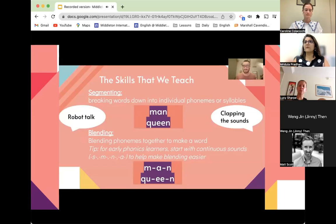So blending here, it says blending phonemes together to make a word, and that's essentially the skill of how we put sounds together to read. And what do we do when we encounter a word we don't know? Well, as I'm sure we all do this when we are reading a book, or we come across a word we haven't learned, we stop and we start to break it up into its initial sounds, right?